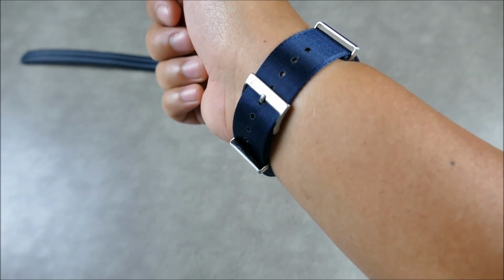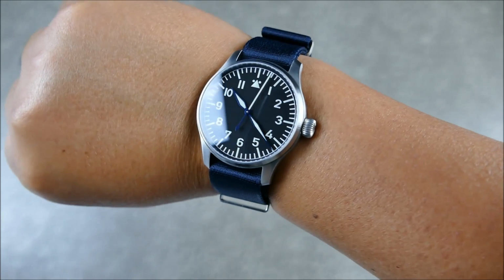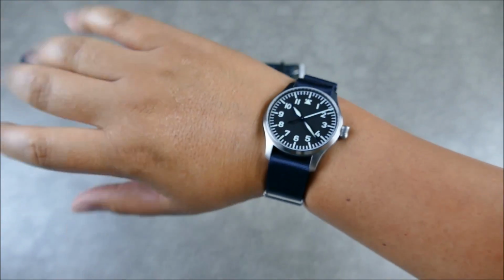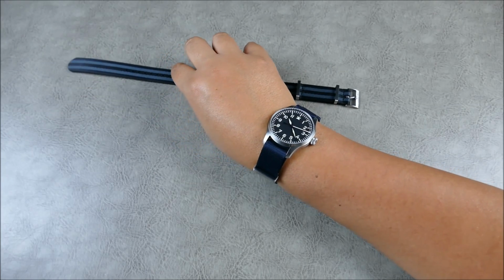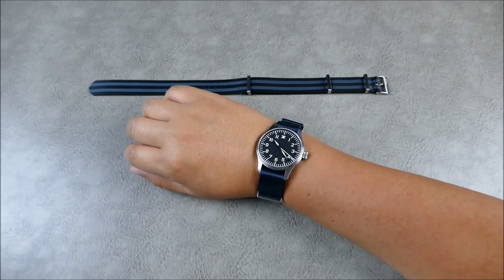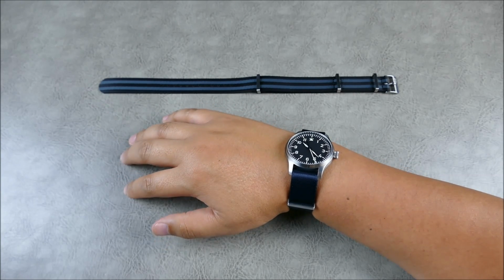Very reminiscent of, let's say, something you'd find on a factory Omega nylon strap, NATO style. So really gorgeous there. Loving the hints of blue, how everything ties in. This definitely is something just super versatile. If you do like nylon straps, I really highly suggest you check out PhenomeNATO. Unfortunately, they do not have US distributors or anything like that, at least from recording this video. So when you do order, it does take some time.